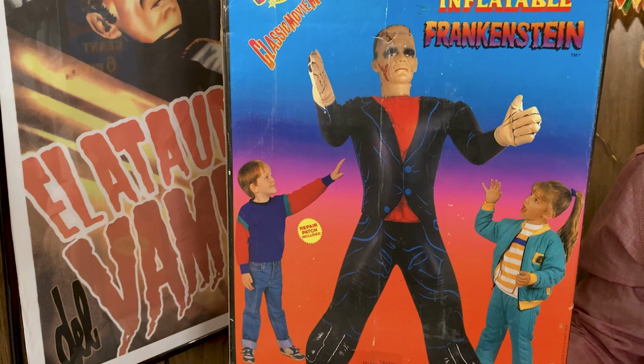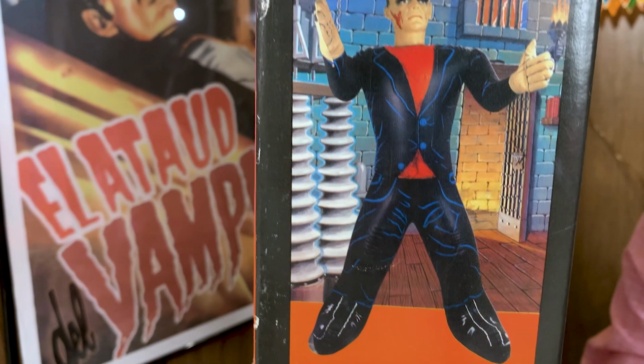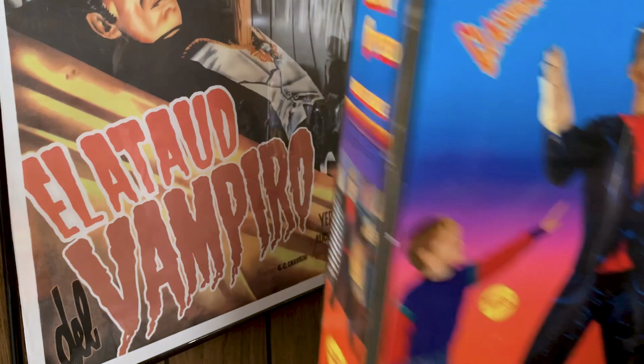And you see that same artwork that we've seen before, the same artwork from the action figures. They got a lot of mileage out of that. And this is a pretty good representation of what this thing looks like. I mean, this photo on the box, that's pretty much it. That's what you got.